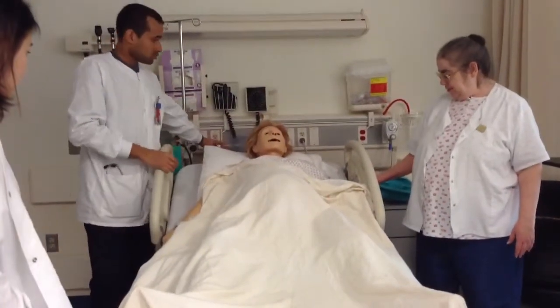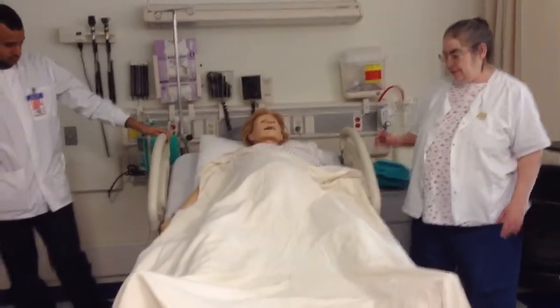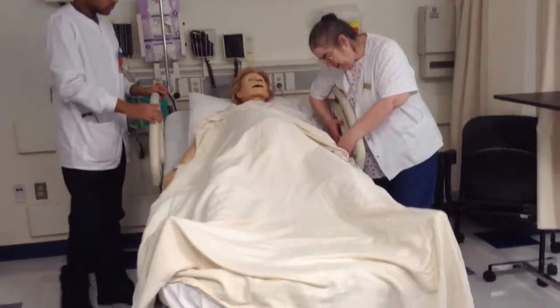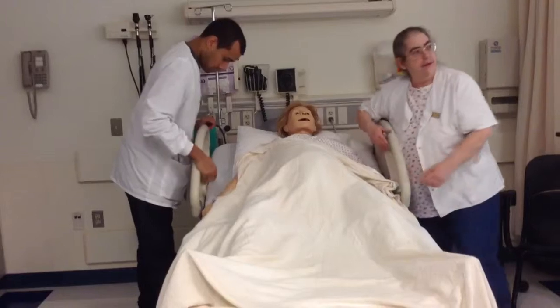As the leg goes down, feet go up, feet go down. Okay, so all control. Patients have some control on the bed here. They can raise their head up and down. They can raise their feet. Okay. Not the whole bed.